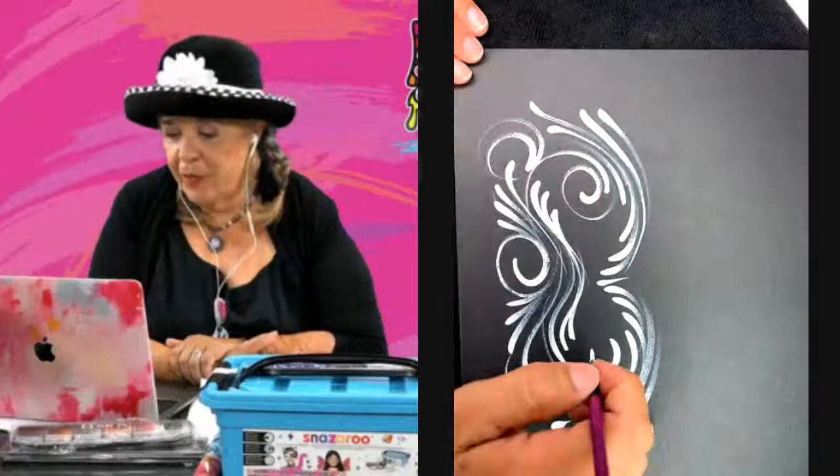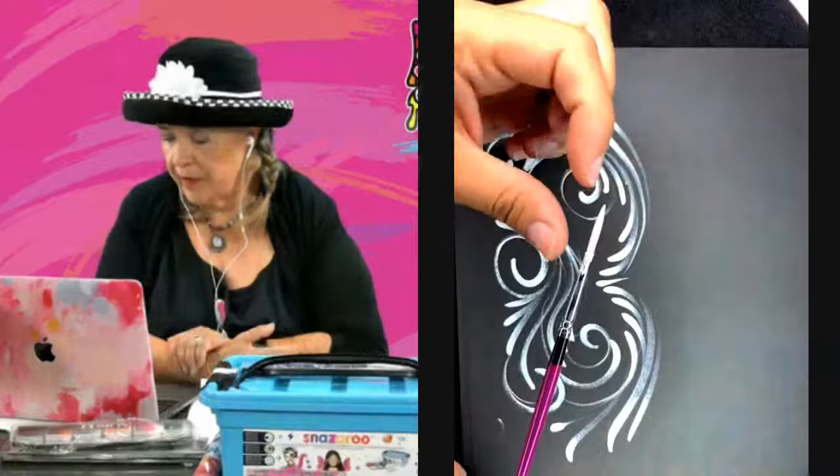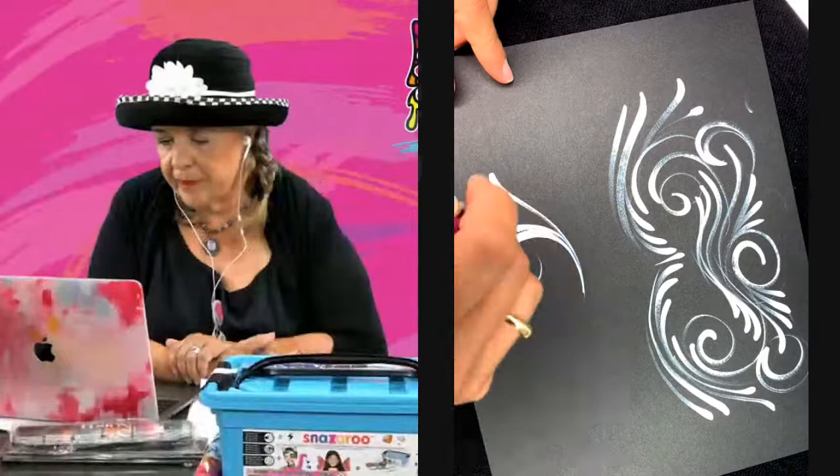I'm using the liner number 3. It's a blazing brush. And I like this one because it has extra long bristles and it's not too thin. The number 1 is very thin. It's good for outlining. But if you want to make a butterfly or something directly with this one, this is the best option.